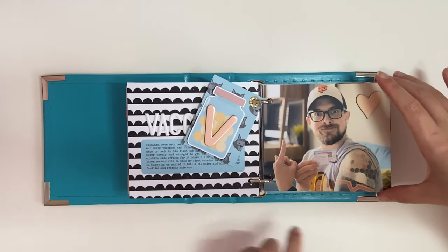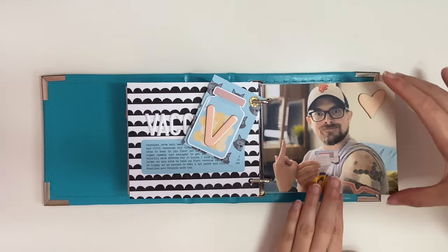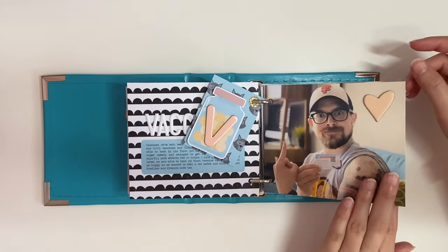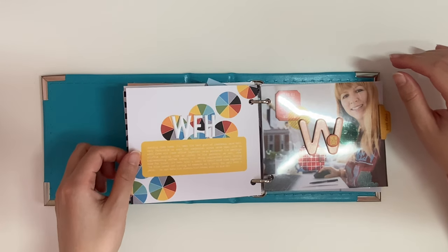So yes, a picture of my husband there with his vaccine card and his little jab. That was when he was feeling okay, and then about a couple of hours later he was not feeling okay. Bless him.